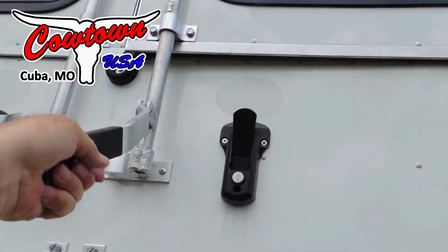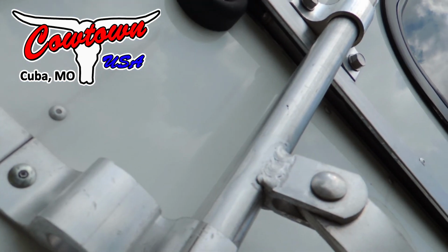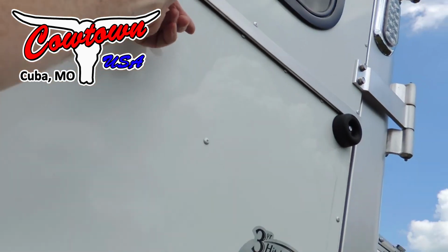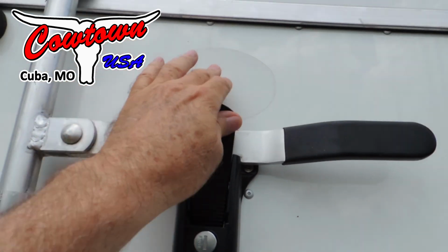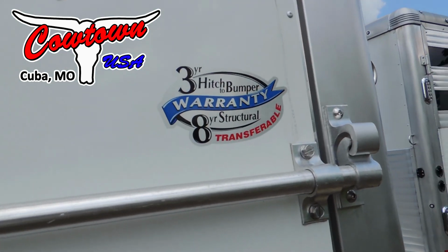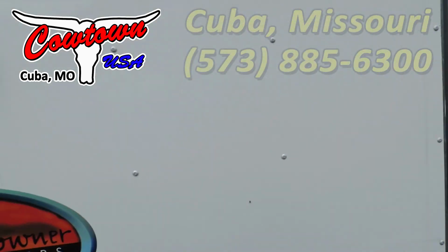Come over here the same way. You can see it curl right into place here. Hopefully you can see it right there. Got protection here to keep your trailer from being skinned up. Anyway, guys, 3-year bumper-to-bumper warranty, 8-year structural, new Sundowner.